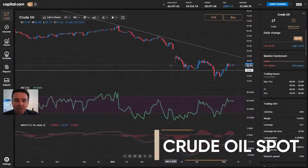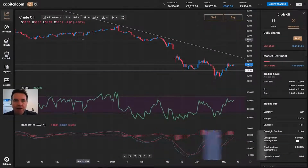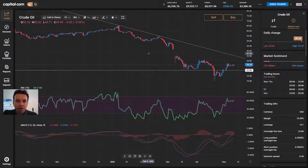So here's our West Texas Intermediate crude oil. This is our cash market, our rolling cash market. We did do a video on the Brent futures market last week, so you might want to watch both of these for the oil market.